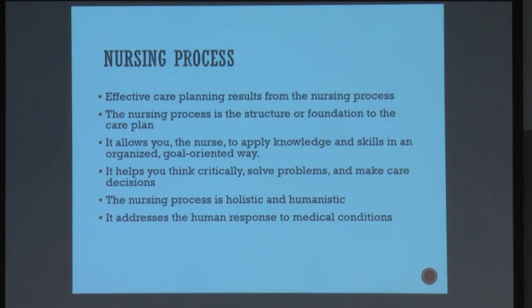So it allows us to apply our knowledge and skills in an organized and goal-oriented way. It helps us to think critically, solve problems, and make care decisions. It's holistic. We talked about all those pieces that we have to consider. Culture, previous experiences, all of that. And it's humanistic. We want to take into consideration our person as a human being. Okay? Give them dignity, be compassionate. And it addresses human responses to medical conditions.